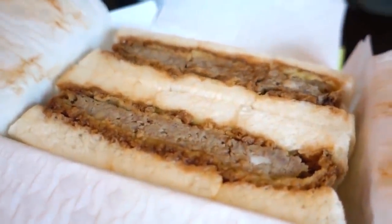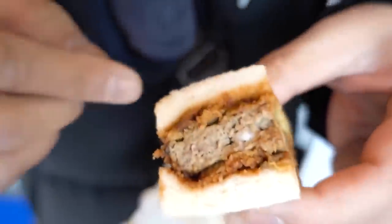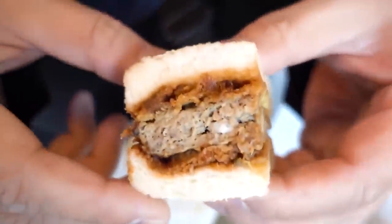Oh, this one looks very yummy. This hamburger looks very delicious. This hamburger steak is the mixture of beef and pork. And I love this beef flavor. Really nice. And the sauce is sweet. It's not sugary sweet. Nicely sweetened. Of course it's savory, but it's sweet. This sweet sauce. So good. I think a little bit of ketchup taste. It matches with this beef flavor.